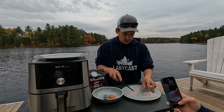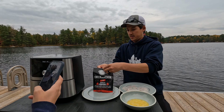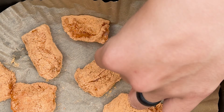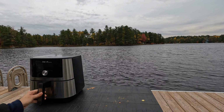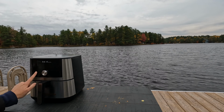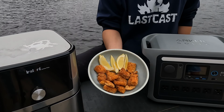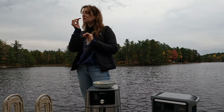After cleaning up the walleye and cutting them into chunks, we battered them up with Catch and Cook Spicy and sprayed them down with a little oil. After the fryer was hot, we tossed them in for 10 minutes on both sides. They turned out really nice, golden crispy. Obviously not as good as a deep fryer, but still a healthier alternative.